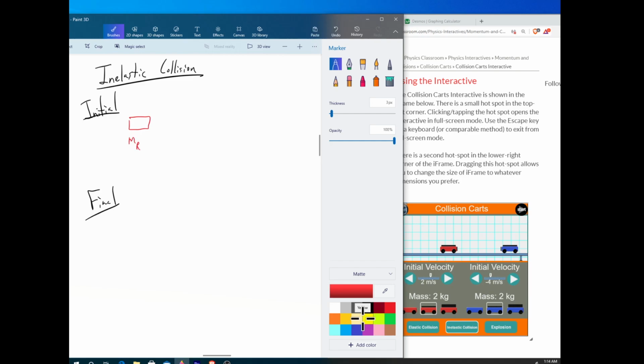So the mass of my red cart is 2 kilograms. The mass of my red cart is still 2 kilograms. And my initial velocity was a positive 2 meters per second, velocity of the red car. My velocity of the red car finally is something to be determined. And then on my blue cart, I'm using a mass of the blue cart to also be 2 kilograms. Now this one's inelastic, so they are going to stick together. And we are going to have the mass of the blue cart still equal that 2 kilograms.